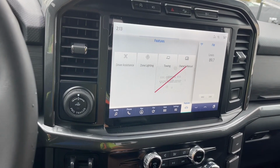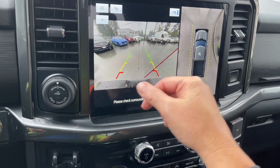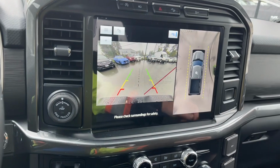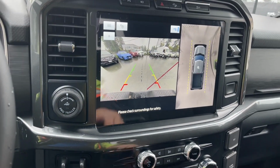Now, we're going to put ourselves in gear, and this is the reverse. We're going to see the backup camera view. This is just protective cover. There's your bumper, center line, green, yellow, red, just how close you are to the other vehicles or objects. And there you are in space. And we'll go back into park for safety's sake.